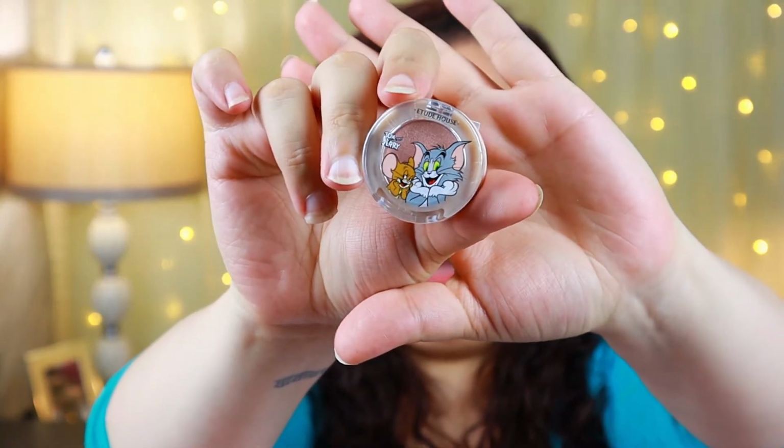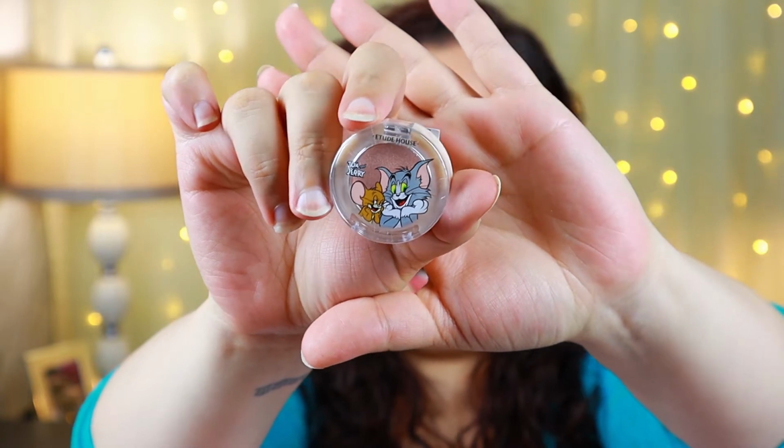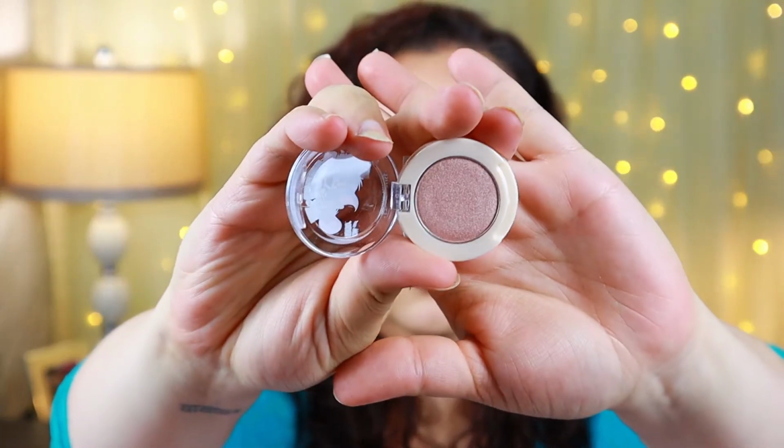So I think I have a pearly jewel color, but this is what it looks like. Cute little Tom and Jerry on there. I'm gonna pop this open and do a test swatch. So there's the eyeshadow. It does feel nice. It feels nice and creamy. Ooh, yeah, that's nice.